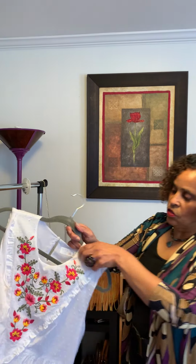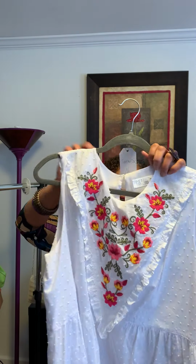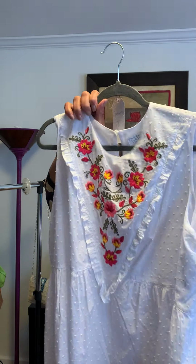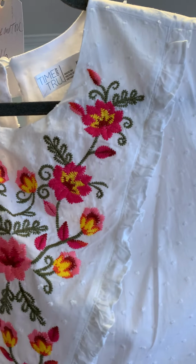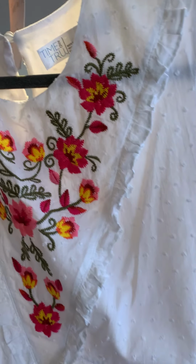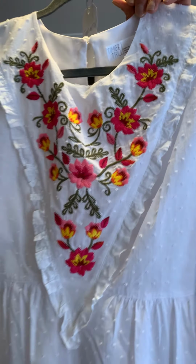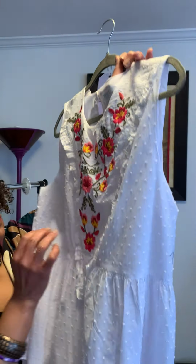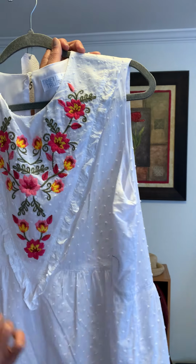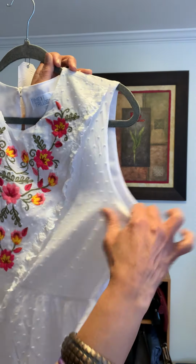Next up is this shirt by Time and True. To me, this has kind of a vintage look because it has the fabric with the little popcorn detail on it. I'm sure there's another name for that, but that's what I'm calling it. It has kind of a peplum look at the bottom. And of course, there's this cute embroidery that goes through the front with a little ruffle right there. It's a little string on there.